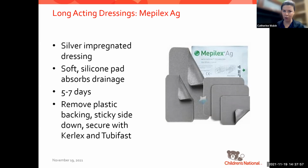But if the burn trauma team is talking about Mepilex, Mepilex AG, that means it has medication. It is silver impregnated. It is soft. It has a silicone pad, antimicrobial. It can stay on for about 5 to 7 days. For patients in the emergency room, we typically have them come back about 3 days after the injury so we can reassess it and get the dressings changed. An important thing to remember is that on the back there is a plastic side that gets removed, sticky side down, secure it with Curlex and tubifast.